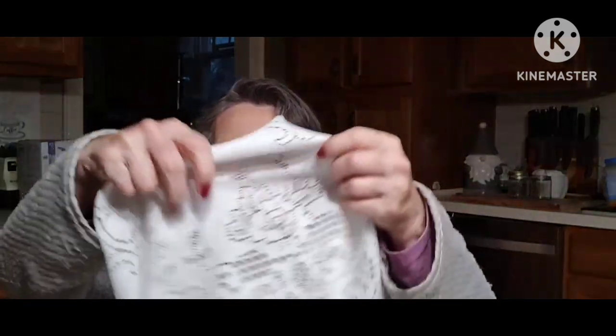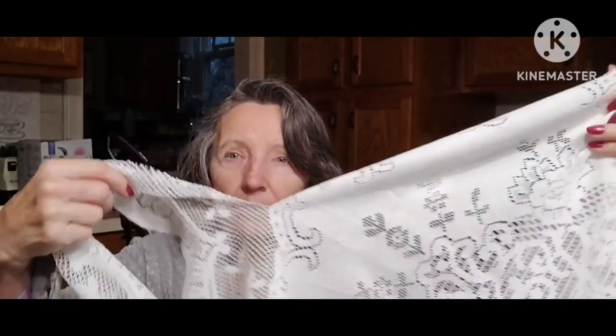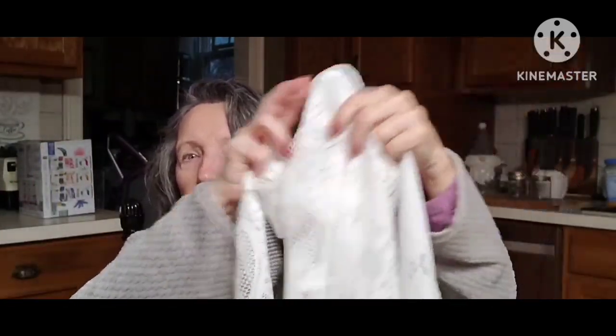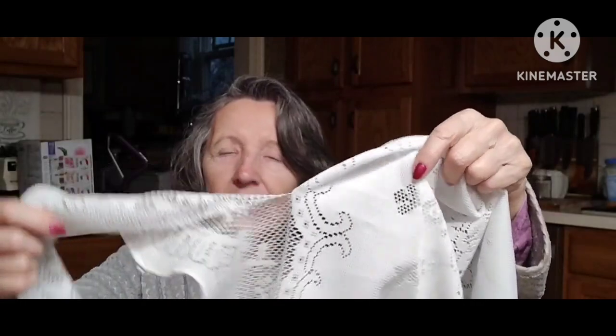So, all right, my friends, I'm going to get back to this drudgery. I still have a bunch to go, but what I'm doing is just making this round cloth smaller because I never use it the way it is. So I figured if I made it smaller, it would look better on the table.